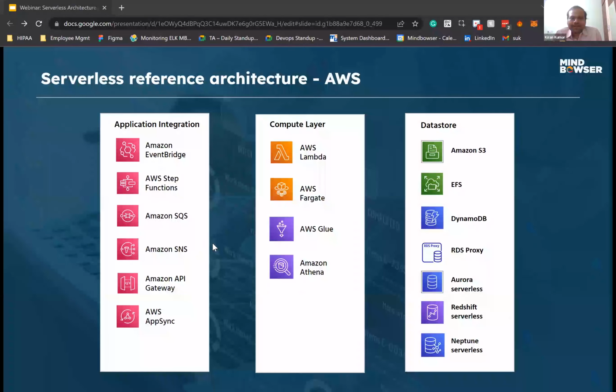Great. Yeah, so whenever we want to go with AWS, what are the different serverless architectures, especially in the application integration layer, compute layer, and data store layer. Explaining each and every component will take a lot of time, but I can explain at a high level. On the left side, we have EventBridge, Step Functions, SQS, SNS, API Gateway. They are mainly used for the integration layer. EventBridge triggers push notifications to multiple target systems. Similarly, Step Functions work like a workflow, which can trigger multiple Lambda functions.